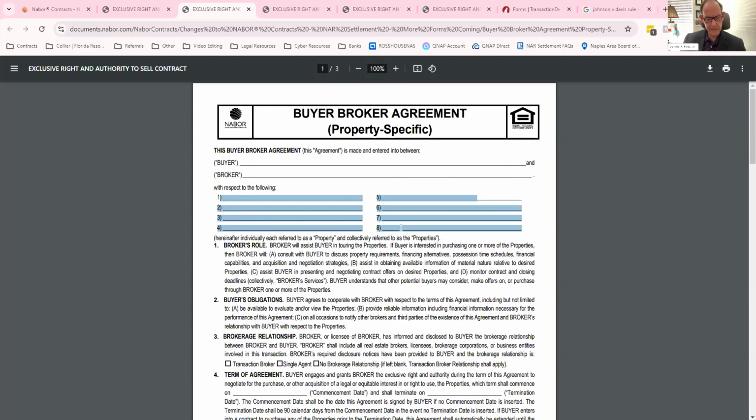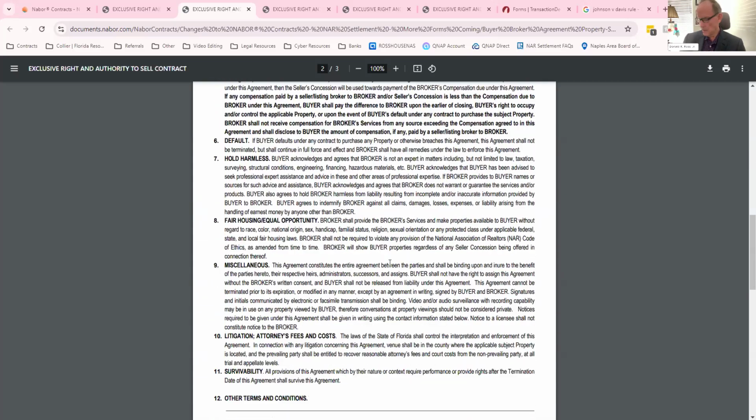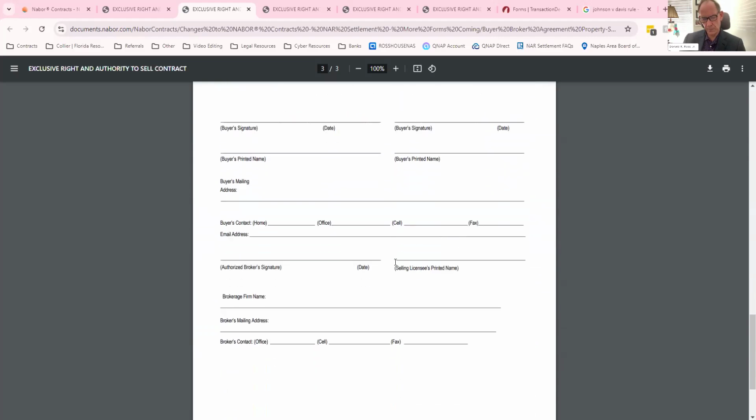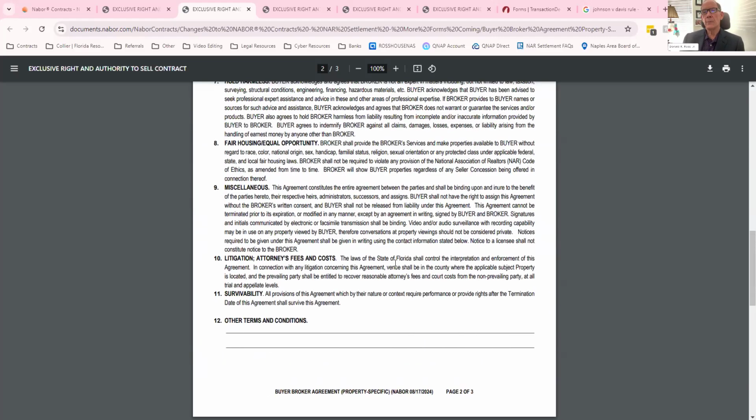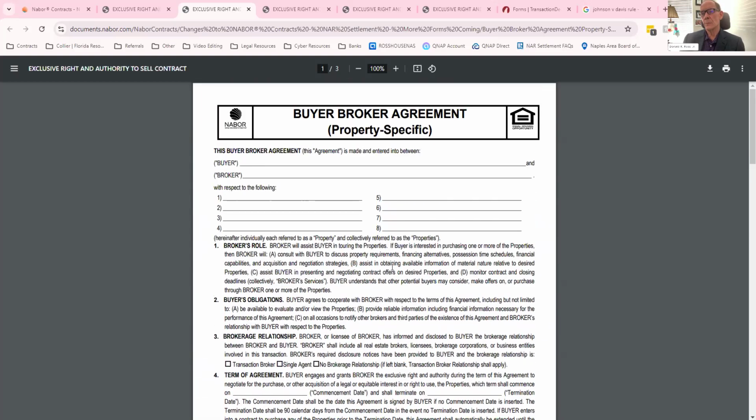If these aren't the properties you like or you want to move on, we'll have to do a separate form for that later. Everything else is pretty much the same on this. It's going to look very similar to what you're used to on the exclusive buyer broker agreement. It's a little easier to get a buyer you haven't met to sign this than the exclusive. Yeah, it's just for these 2 properties, and you can put a short time period in there.